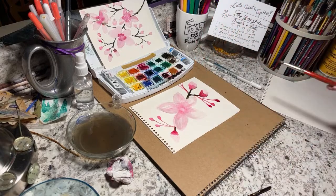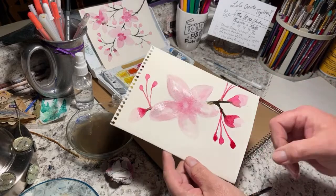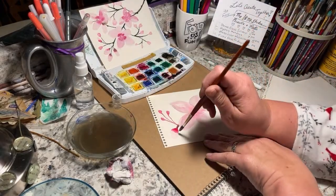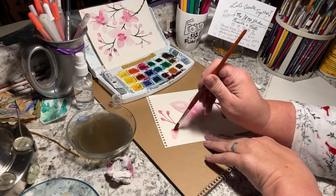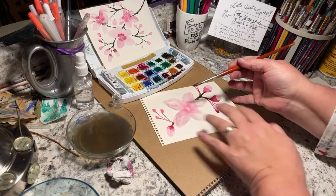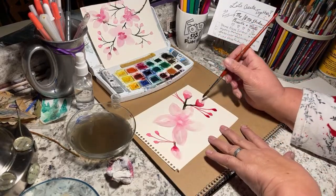Okay. All right. We got to let this one dry. This one has to dry completely before we go back in and put in the detail. Oh, the other thing I need to do here. I need to pull out some of this color all the way down here and there. I need to do that. And then we'll let it dry.